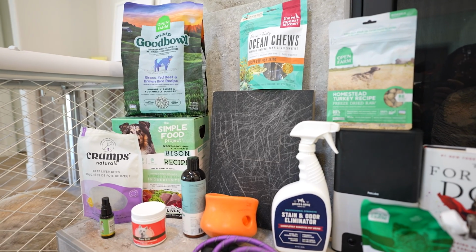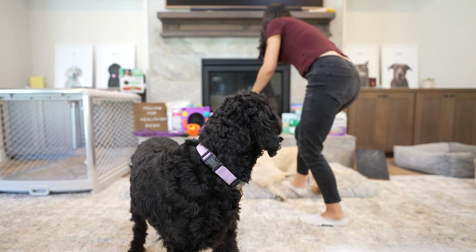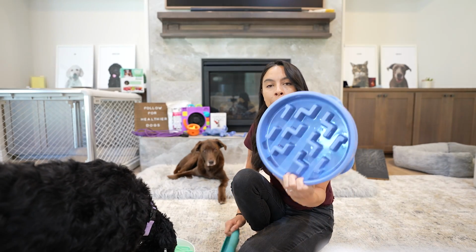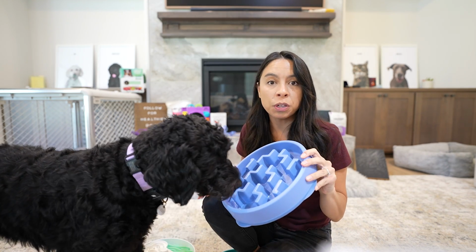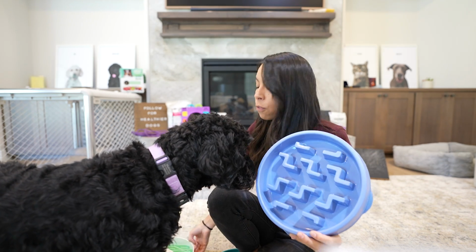So before I talk about some of my favorite foods and treats on Amazon and dental chews, I want to talk about these 2 bowls. Well, actually there's 3 bowls or 3 bowl types. So obviously we have the traditional puzzle feeder. This is great to help slow our dogs down. It's also enrichment. Remember, our dogs need mental stimulation and brain games every day. This can be an awesome puzzle for your dog.